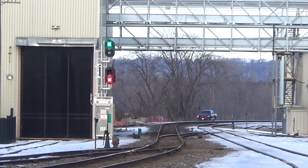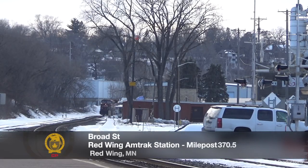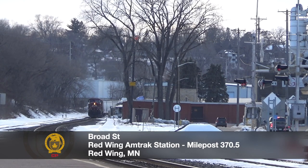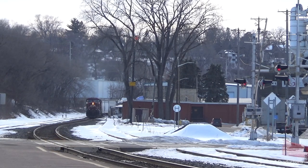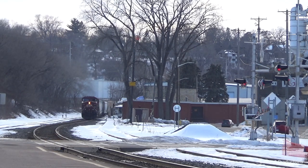A clear signal then lights up at the milepost 370.4 Intermediate for CP Train 474, a daily manifest freight train from Pig's Eye Yard in St. Paul, Minnesota to Kenefick Yard in Kansas City, Missouri. CP AC44CW 8519 was at the lead with a nice P5 horn.